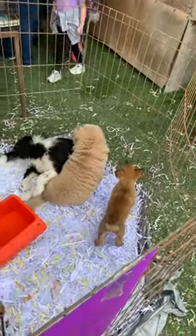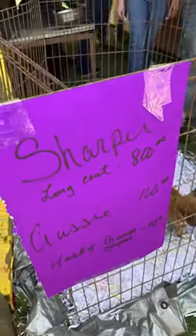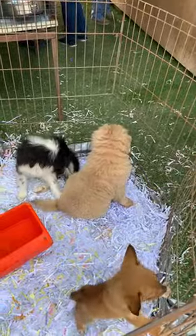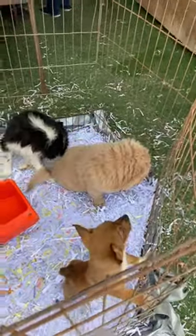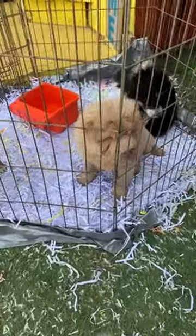Register, Winnie Dotson's. Aussie's 100, long coat 800. What is that? Oh, look how pretty. Looks like a lion for real. Look at this dog. Oh my gosh.